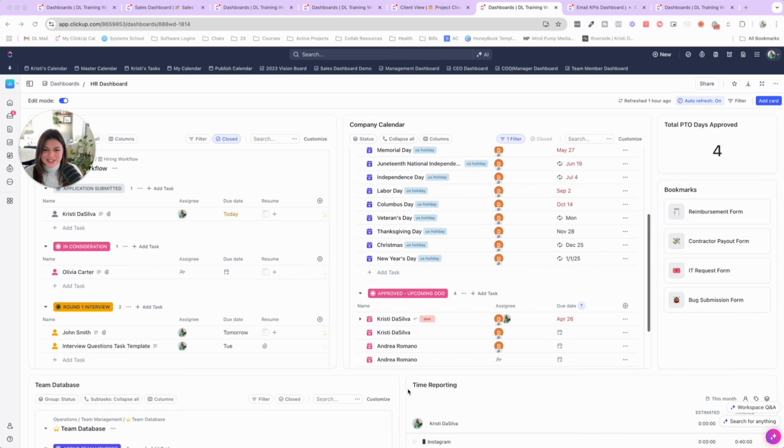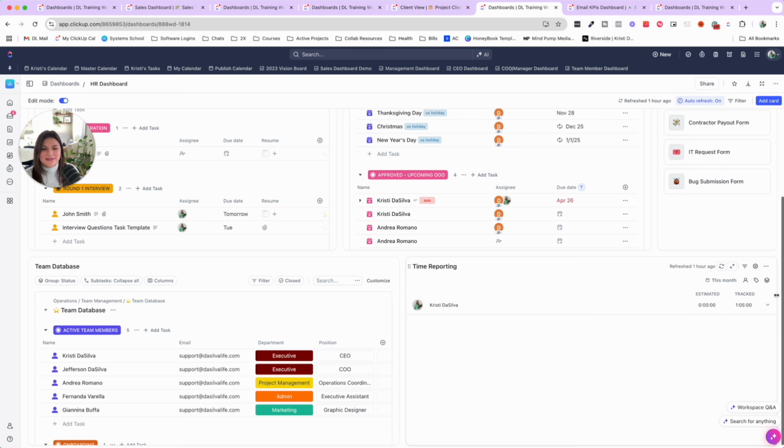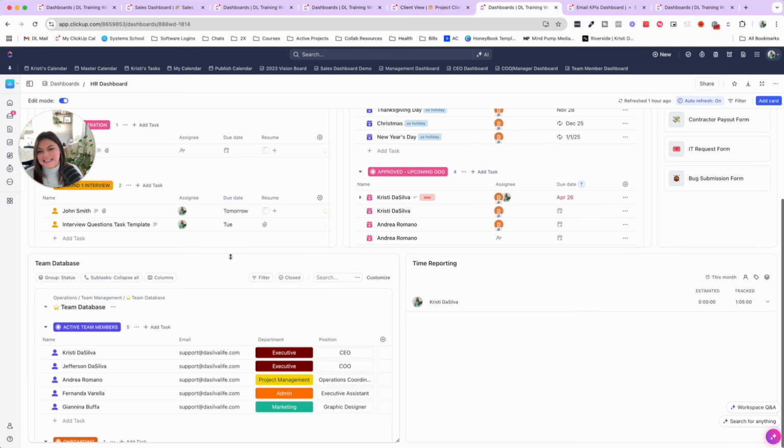There are two more widgets on the HR dashboard I wanted to go through, which is the team database and time reporting. So time reporting is pretty simple. This is where you'll be able to get a pulse check on, are our employees under, over, or just at their hours that they're assigned. And you can track this monthly, weekly, etc., and then see what they are specifically working on. And then lastly is the team database.